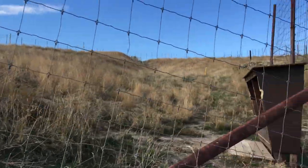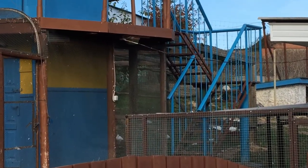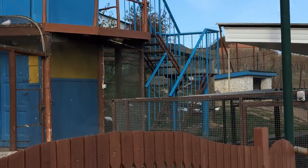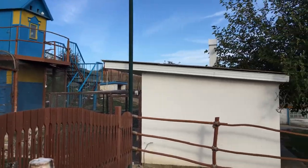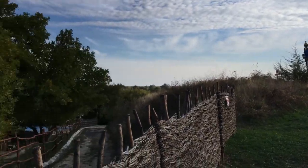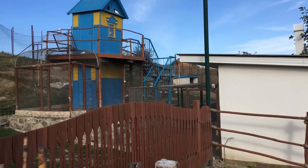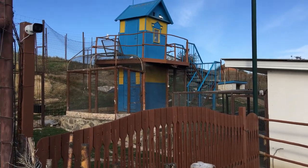And there we can see pigeon's house. They keep pigeons here on the hill near the church. But I think it's somebody's private territory. So some people keep those pigeons.